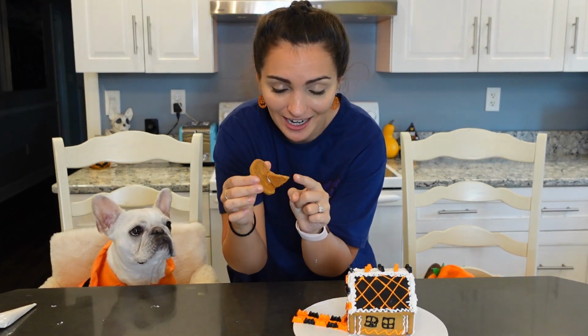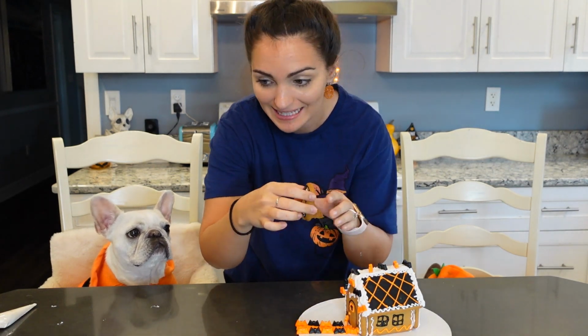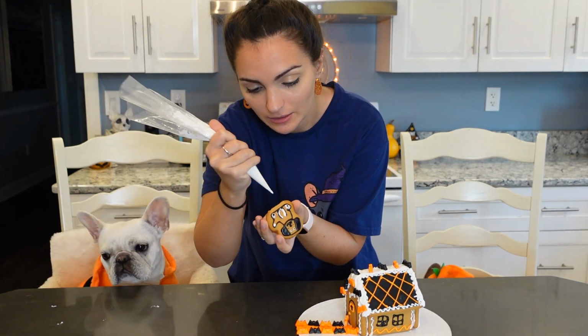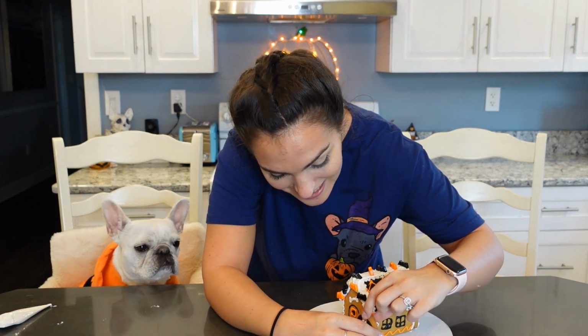All right, now the only other thing we have to add on is the little dog. I added on its stand, which was pretty easy to do. I just used some white icing, and I'll put a little bit more icing on the bottom of him. We'll just put him right in front of his little house.